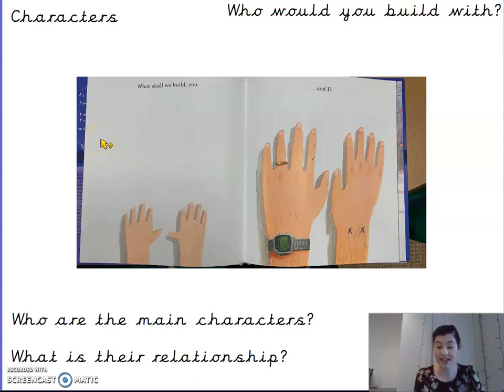So who are the main characters? If you want to pause the video to tell your grown-up, feel free. I want you to think about who are the main characters and what's their relationship. That means how do they know each other? Pause the video here and tell your grown-up. So have you had a think? The two main characters are a little girl and her daddy.